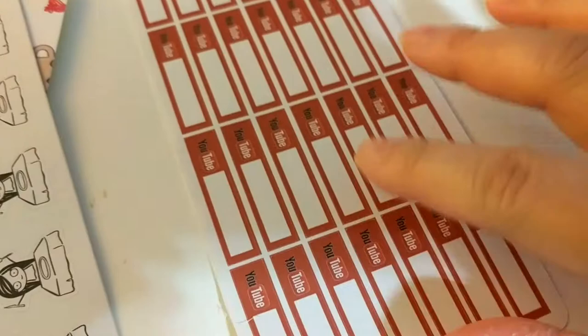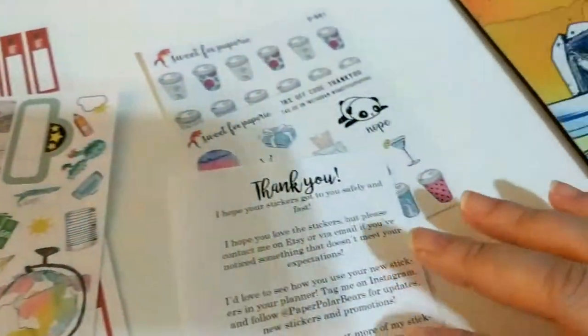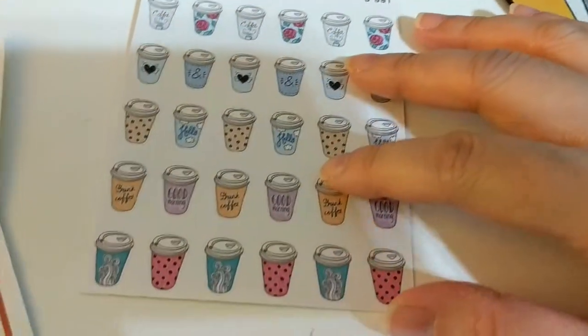And then I ordered this YouTube sticker so that I could use it whenever I'm planning to do YouTube videos, editing and whatnot. This one is by Sweet Fox Papery. And I ordered this sticker on coffee cups.